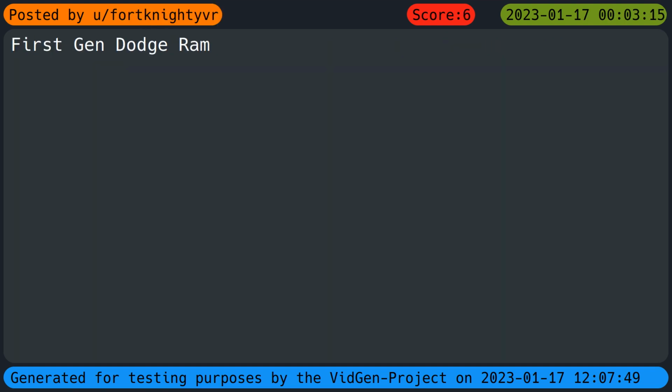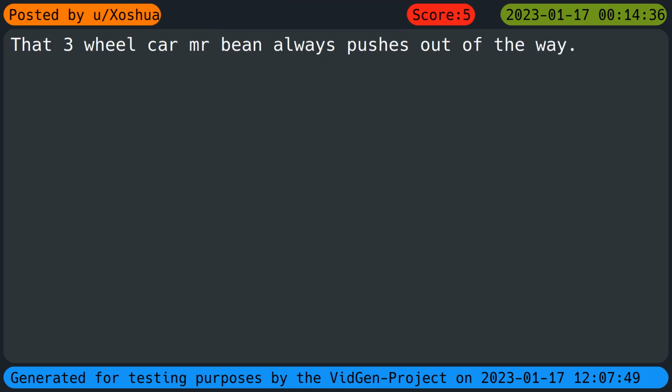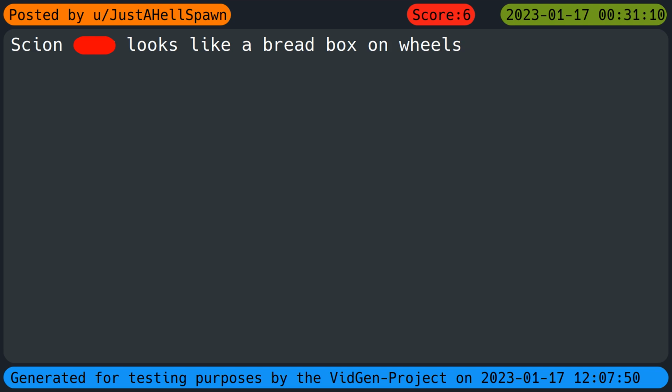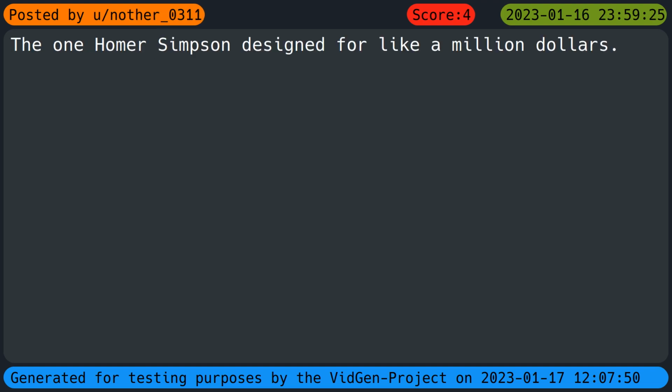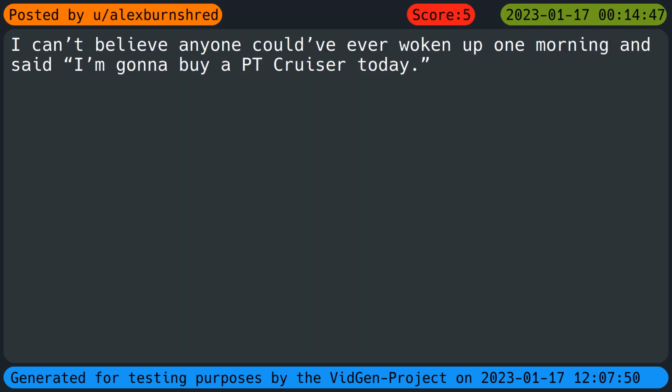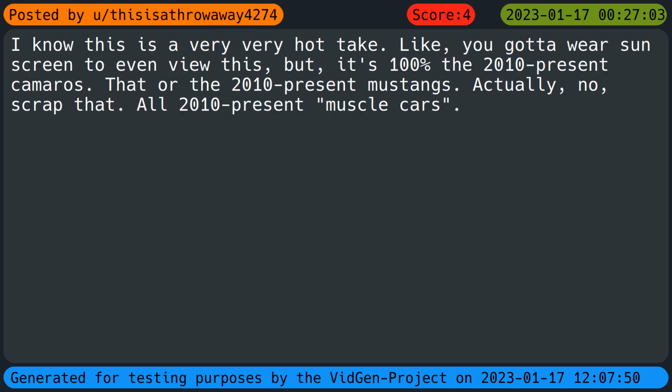First gen Dodge Ram. Tesla Model Y. That three-wheel car Mr. Bean always pushes out of the way. Looks like a bread box on wheels. Audi Allroad. Wagon R. PT Cruiser. Toyota Echo. Tesla Cybertruck. Hyundai. The one Homer Simpson designed for like $1 million. Jeep truck. I can't believe anyone could have ever woken up one morning and said I'm gonna buy a PT Cruiser today.